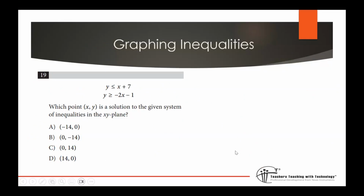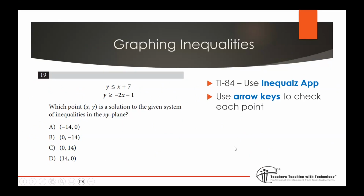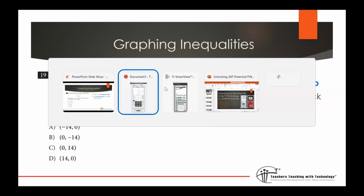The 84 has a really great app called Inequalz, which helps people graph a system of inequalities and does lots of great stuff. And then once we graph it, we're going to use our arrow keys to move to the different solutions that they have there and figure out, gosh, which one is correct? Which one is in that overlap? So let's get rolling. Let's go ahead and graph this using that app.